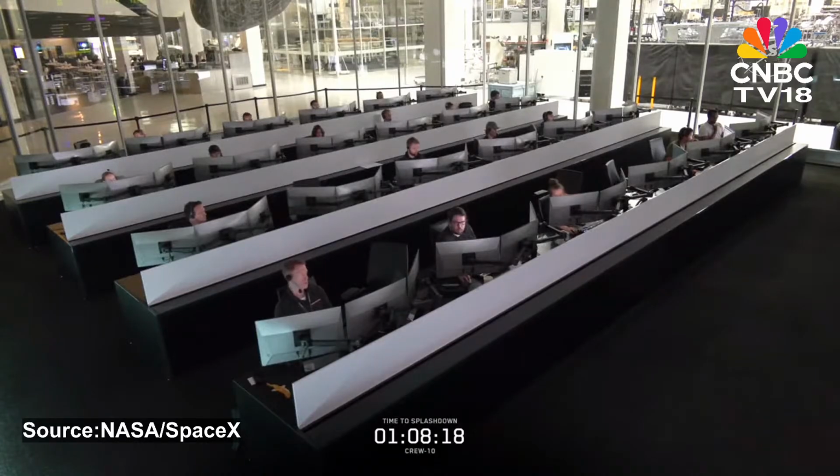Eastern time. After we have splashdown, there's quite a few events that have to happen to get the crew hoisted up onto the recovery boat and then out of the capsule. And that whole process takes about 45 minutes or so before the hatches can be open, and then we can greet the crew back on the boat.